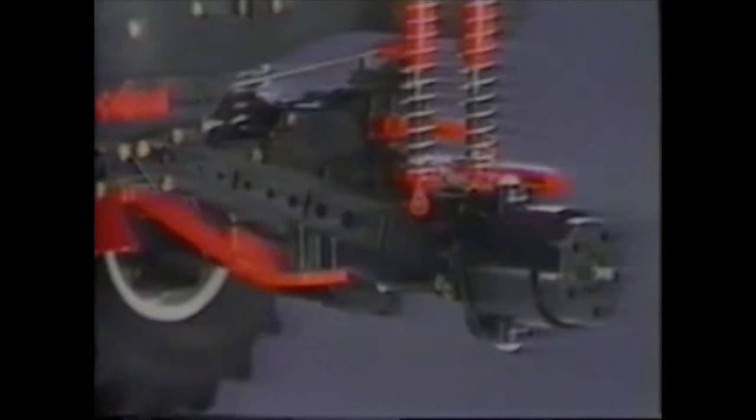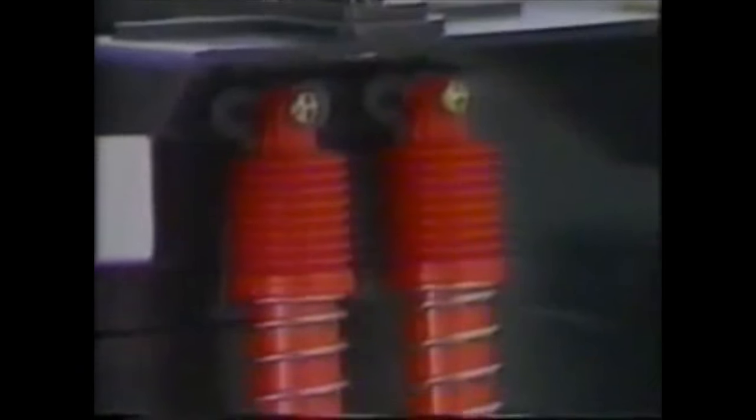The suspension system is a rugged link-type rigid axle unit at the front and rear, which is damped by 8 heavy-duty coil spring shock absorbing units, fitted 2 to each wheel. These stock dampers can be easily upgraded to oil-filled units, sold separately, for an even smoother ride.